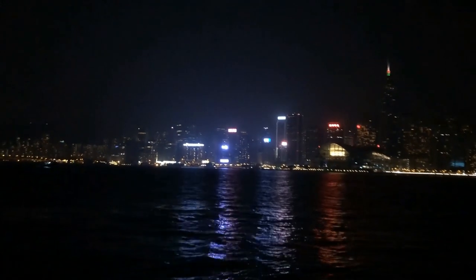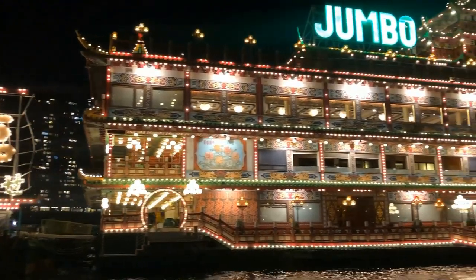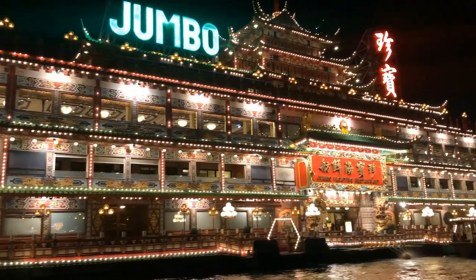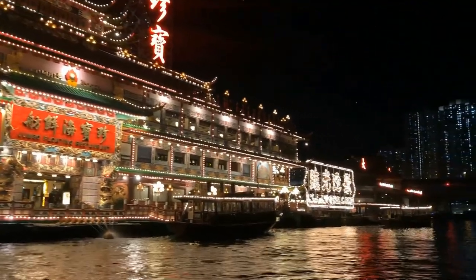The skyline of Hong Kong is really like no other. It's impressive during the daylight hours, but it will really knock your socks off when all the skyscrapers are lit in the evening. Be sure to take some time to admire them and don't forget to bring your camera.